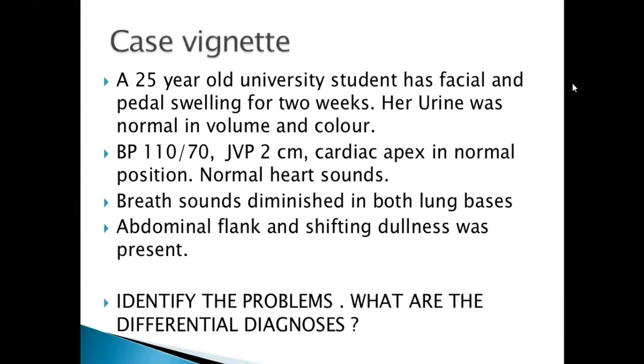One thing I want to tell you before starting: why I have put a case vignette is that patients don't come with a diagnosis. They always come with a problem. This is a case vignette of a 25-year-old university student who has facial and pedal swelling for 2 weeks. Her urine was normal in volume and color, because with anybody with swellings, you will ask about the urine. Her blood pressure is normal. Jugular venous pressure is 2 centimeters, well below 3, which is normal. Cardiac apex is in normal position, and heart sounds are normal. Breath sounds are diminished in both lung bases. Abdominal flank dullness and shifting dullness were present.